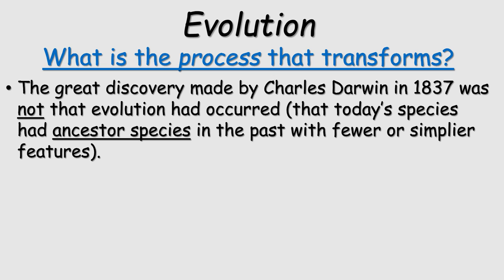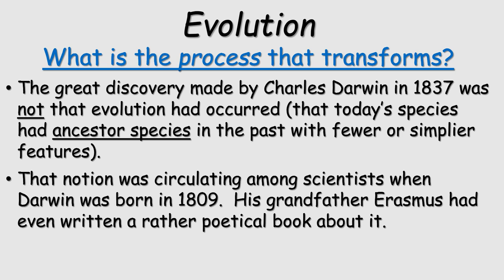The great discovery made by Charles Darwin in 1837 was not that evolution occurred. In other words, that today's species had ancestor species in the past with fewer or simpler features. That notion was circulating among scientists when Darwin was born in 1809. His grandfather, Erasmus Darwin, had even written a rather poetical book about it. Poetry being a clever way of spreading scientific ideas to the general public.